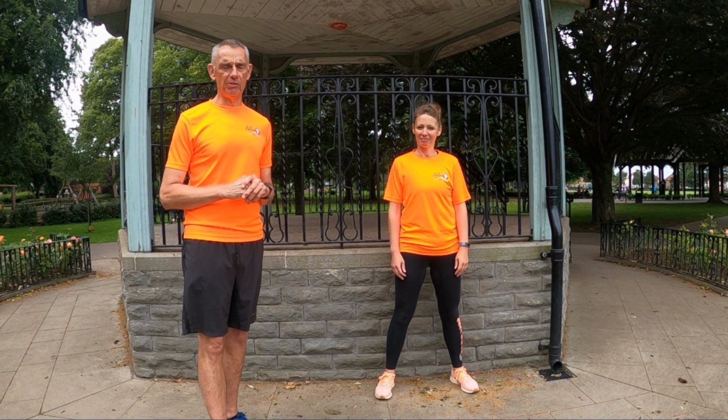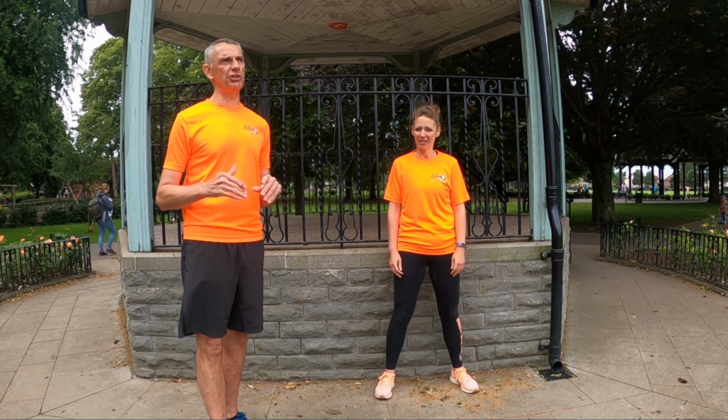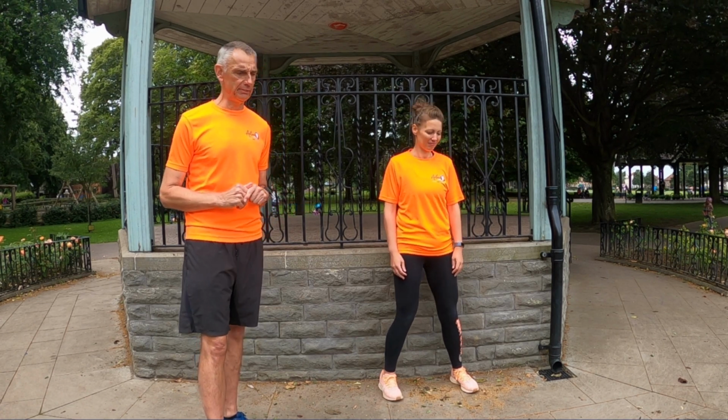Okay, after you finish your run, the important thing to do is stretching. You can do this at home, or you can do it where you finish your run. It depends on what the weather's like, really. Terry's going to demonstrate a calf stretch now.